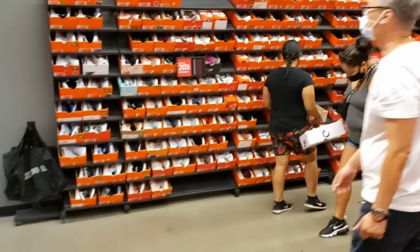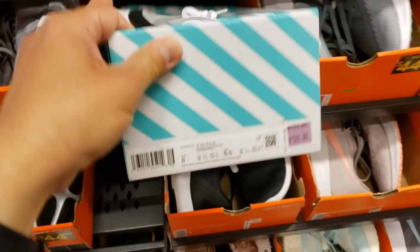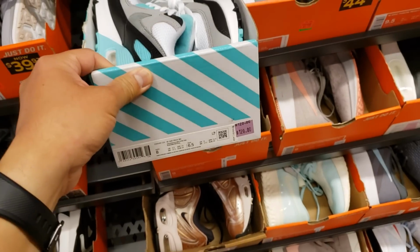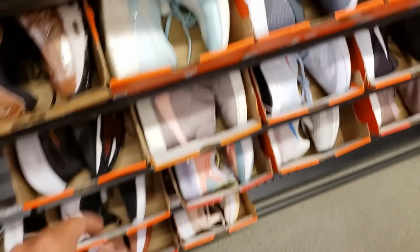Smallest clearance section in the women's, but yeah, let's go see what's up. Really not much in the women's section. There are these Air Max 90s that come in the extra small box. I don't know how they fit them in here, but $120, size 8. That 20% off is pretty helpful.